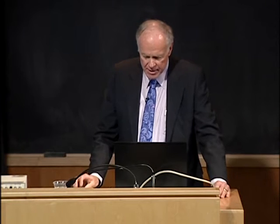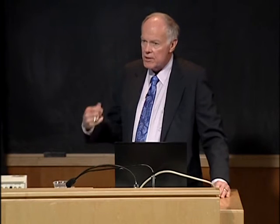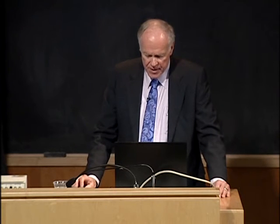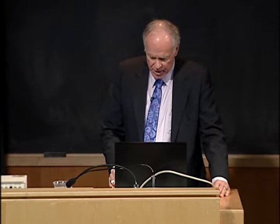Now, it just happens that connected to that system, and I'm hoping the cursor shows up, there it is, is a Motoman Auto Sorter 3. Actually, there's two of them. This is one also. And the ILAS system has been installed at the MD Anderson Cancer Center in Texas, and has either one or two, I'm not sure, Motoman Auto Sorter 3s connected down there. This system can be connected to a number of analyzers, which are listed down in here. It has point and space sampling connections to analyzers from a variety of vendors, and it's an option worth looking at for people with a limited budget, but who want to have full connectivity.